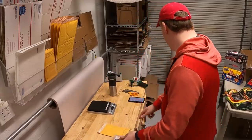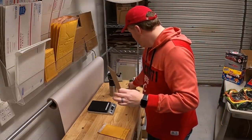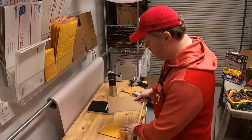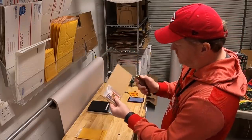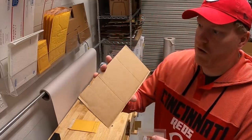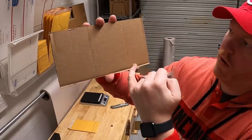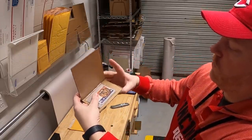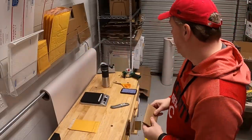So what I'm going to do is take a piece of cardboard. Got a piece of cardboard right here. And I've got my handy dandy box cutter with my scoring tool. So I'm going to just kind of eyeball where I want to score this. And if you guys don't know what I'm talking about, the scoring tool doesn't cut the cardboard, but it puts an indentation there so that you can fold it over like that. I'm going to fold it over again, and then I'm going to tape it.